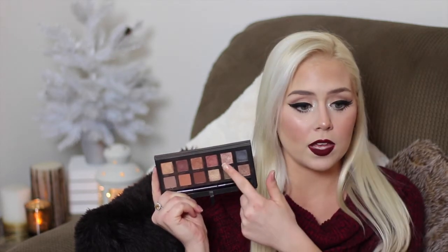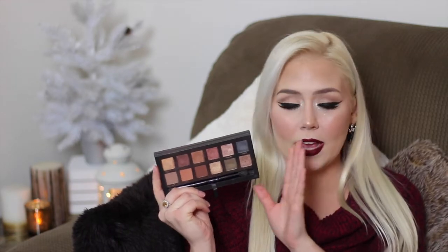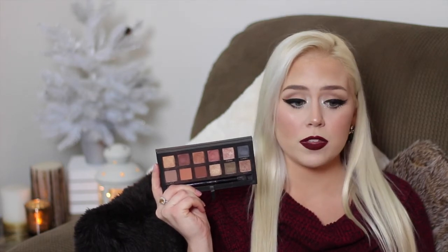I love the pops of color with the blue and the olive green and the red shade. It just truly is such a beautiful palette and has been one of my go-tos. When I traveled home to New York recently, I brought this with me.